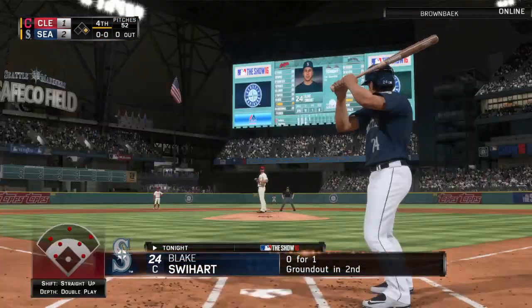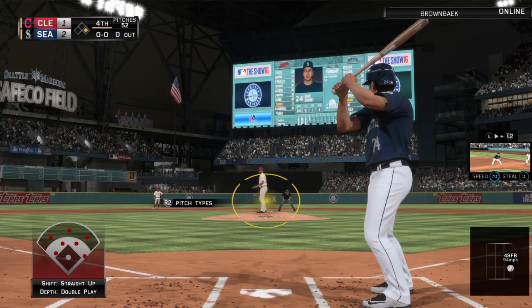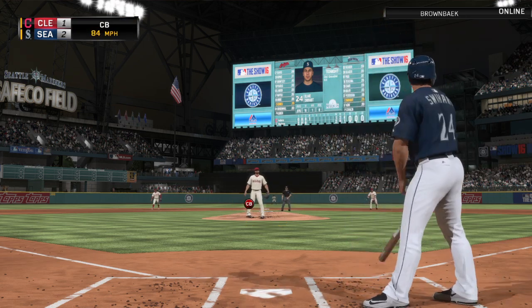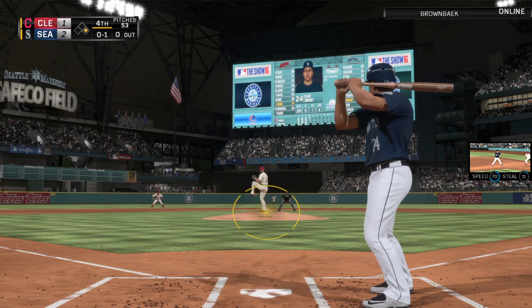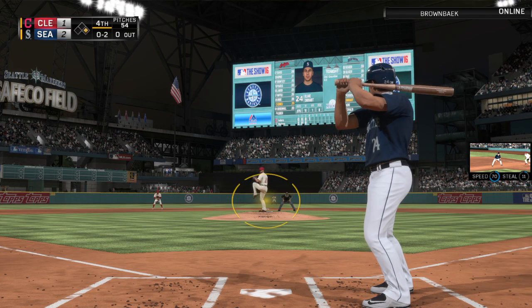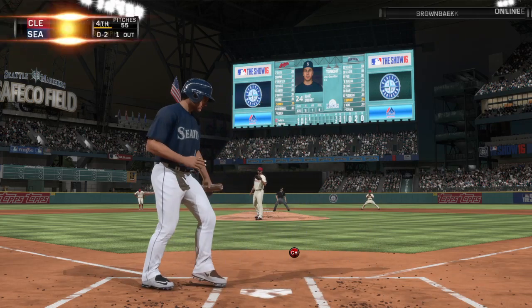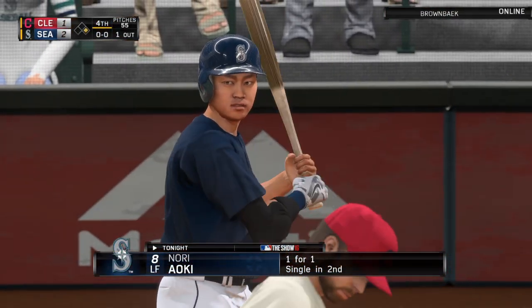Now batting, Blake Swihart stands in. He's 0 for 1 after grounding out. And with the double play in order, they'll obviously be looking to induce another ground ball out of him right here. Starts him out with a curveball for a strike. Oh, and he's really getting the better of him now. It's strike 2. Doing a good job right there of tying him up inside. Got in on his hands that time before he could get that barrel through the zone. And a changeup swung on and missed for the first out.